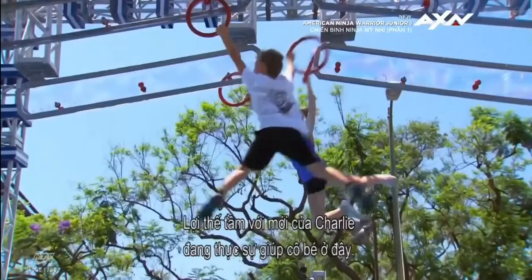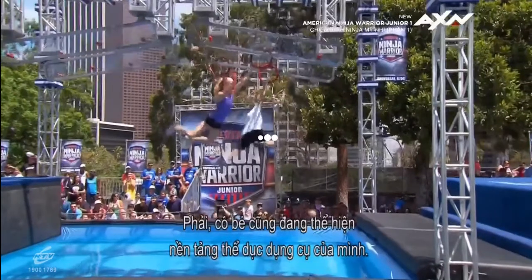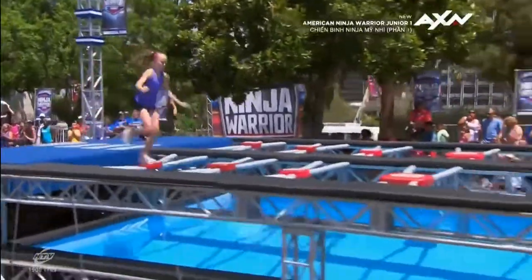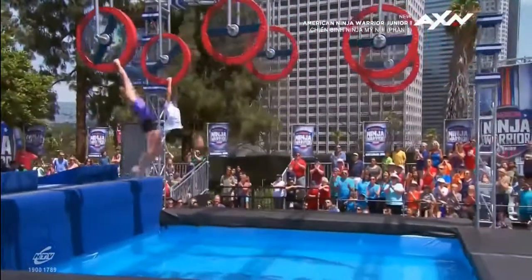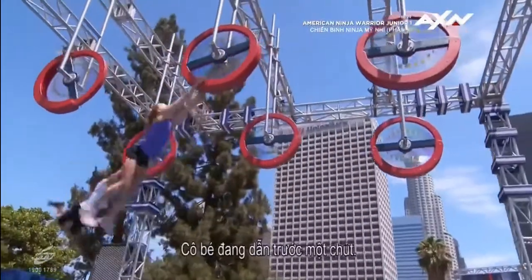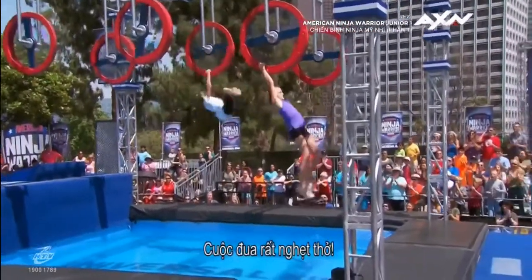You're here. Yeah, showing off that gymnastics background, too. Oh, a wild dismount by Braden. That's why his nickname is the Tornado, Matt. You don't know which way the wind is going to blow. But Charlie's weathering the storm so far. She's got a slight lead. Oh, here he comes. Braden's keeping it close. This is tight.